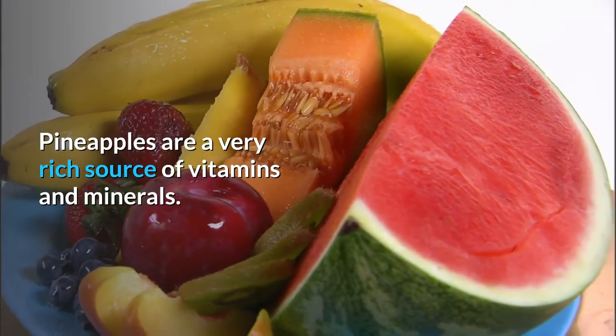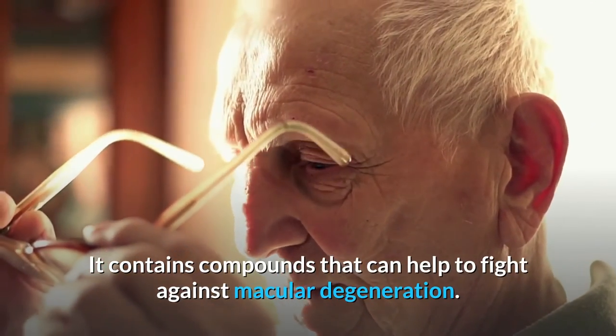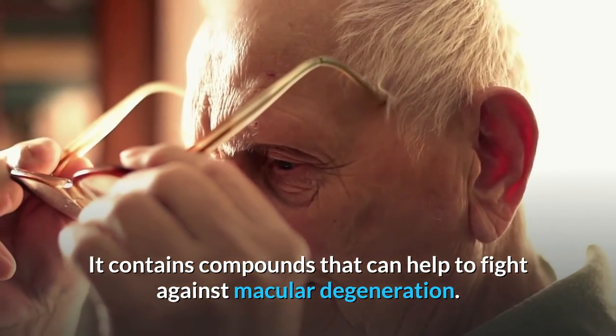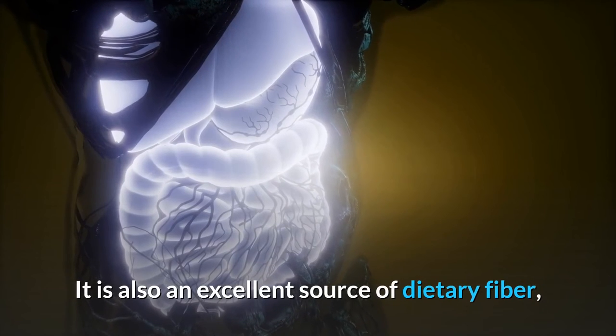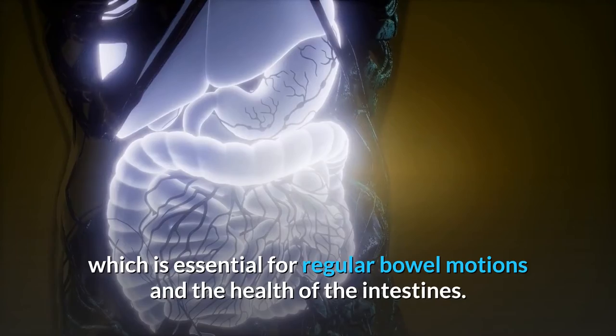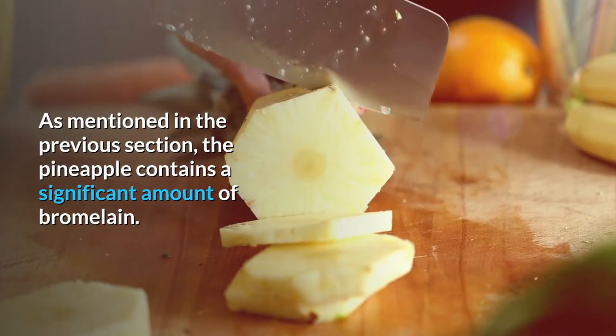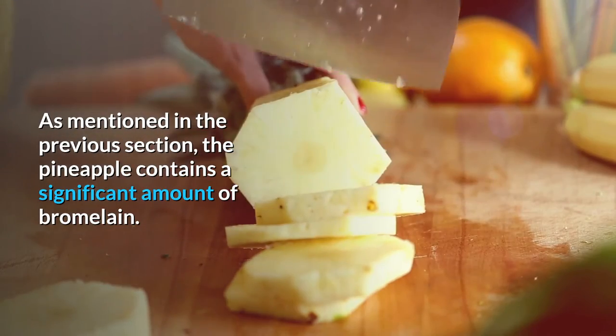Pineapples are a very rich source of vitamins and minerals. It contains compounds that can help to fight against macular degeneration. It is also an excellent source of dietary fiber, which is essential for regular bowel motions and the health of the intestines. As mentioned in the previous section, the pineapple contains a significant amount of bromelain.